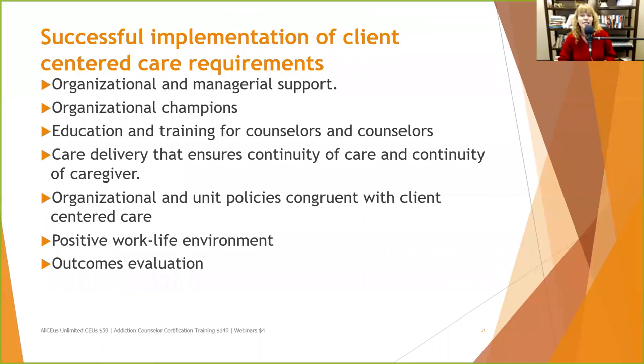Organizational and unit policies need to be congruent with client-centered care, and there needs to be a positive work-life environment. If you walk into a mental health clinic and you look around and you're like, no, everybody around here seems miserable, that communicates an aura or an energy to the clients that says, these people are miserable, what can they do for me? So we want to encourage clinicians to recharge, to rebalance, to have a positive work-life balance. So when they come to work, they're energized and they're enthusiastic and they're compassionate, not burnt out.